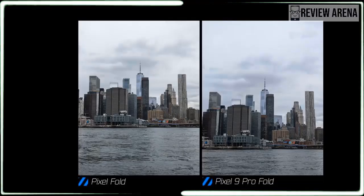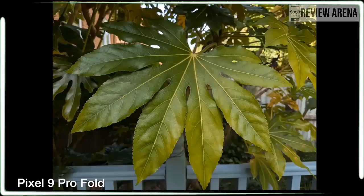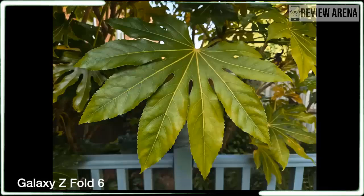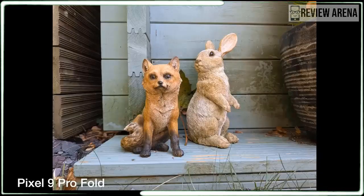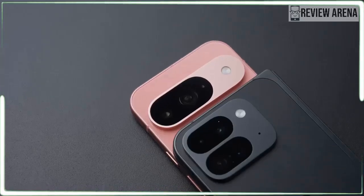One of the cool things about the Pixel 9 lineup is the most affordable model has the same cameras as the Pro model. The Pixel 9 has the same 50 megapixel main camera and 48 megapixel ultra-wide as the Pixel 9 Pro and Pixel 9 Pro XL. Unfortunately, the Pixel 9 Pro Fold wasn't invited to the party.